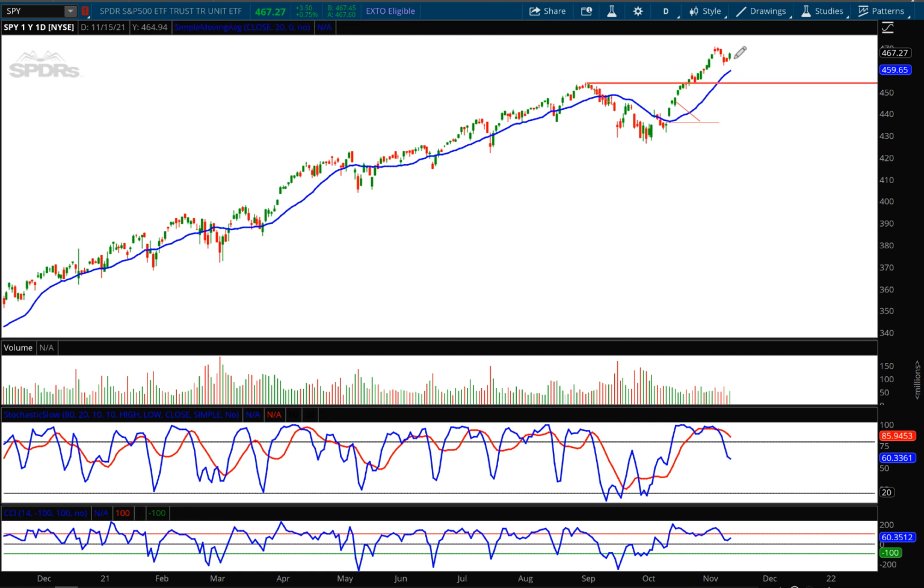I do see this going a little bit higher like we saw in the diamonds, but again, by the end of the week, I think we could pull back a little bit more in the S&P. So my forecast for the S&P on the downside by the end of next week is 455.55, all right, 455.55, and that brings me to the VIX.